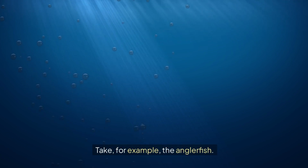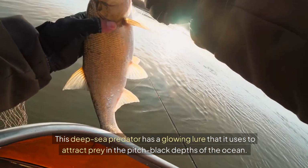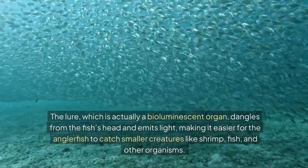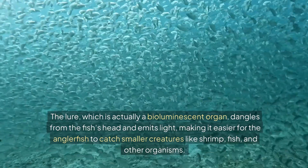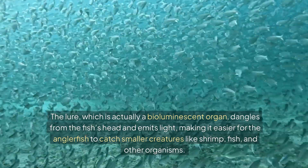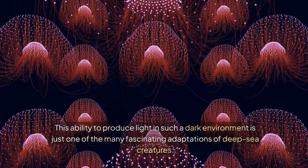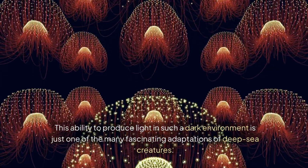Take, for example, the anglerfish. This deep-sea predator has a glowing lure that it uses to attract prey in the pitch-black depths of the ocean. The lure, which is actually a bioluminescent organ, dangles from the fish's head and emits light, making it easier for the anglerfish to catch smaller creatures like shrimp, fish, and other organisms. This ability to produce light in such a dark environment is just one of the many fascinating adaptations of deep-sea creatures.